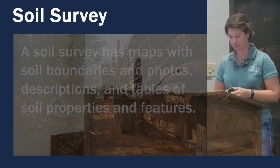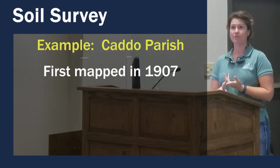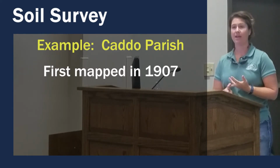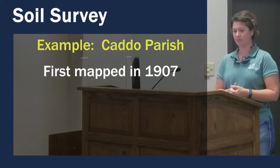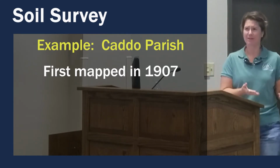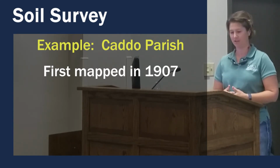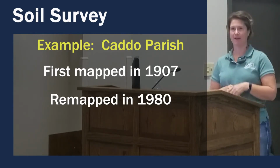Caddo Parish, for example, when it was mapped in 1907, there was no aerial imagery. Those soil scientists were going out there, making a land topographical survey at the same time they were making a soils map. Without the aerial imagery, you've got a bit of a road map where you can see where you're going. But by the 1940s and 1950s, well, can I get a better map here? And as land use changed, they said, let's put the money together and make one that's more current. So by 1980, Caddo Parish was remapped. That's the second map that it had.